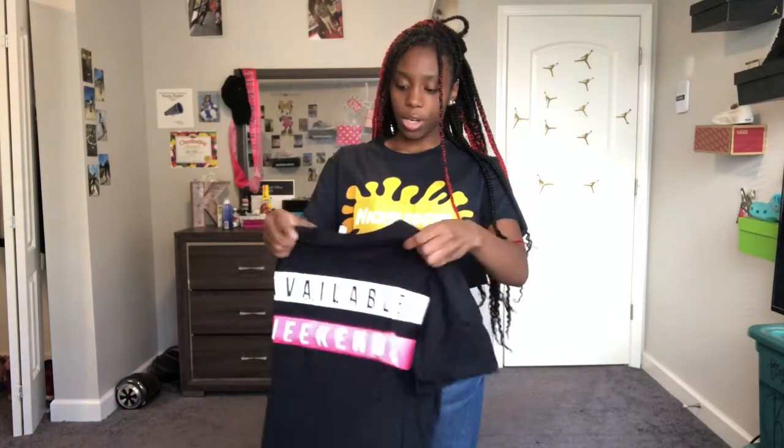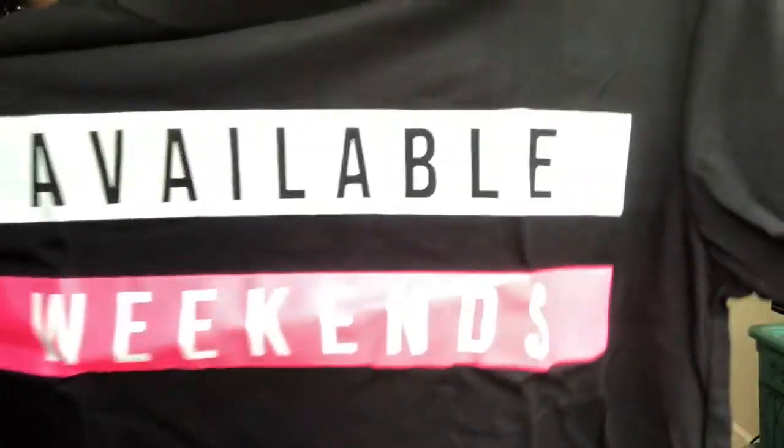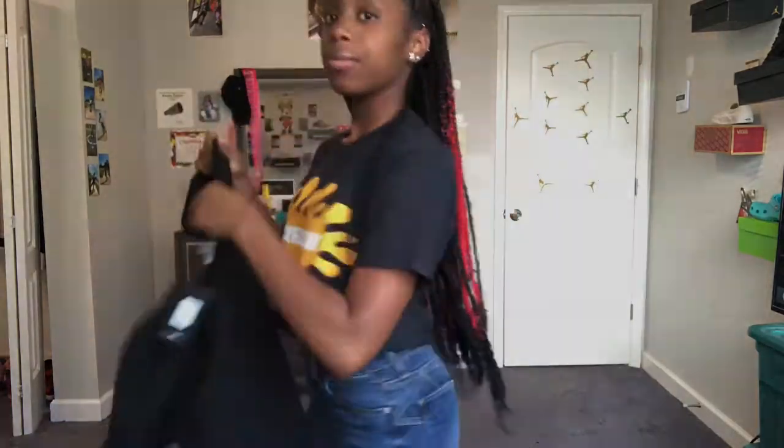Okay, the next shirt is this black shirt that say available weekends. I have to make sure y'all see. It's an extra small. Okay, so this is how I look.